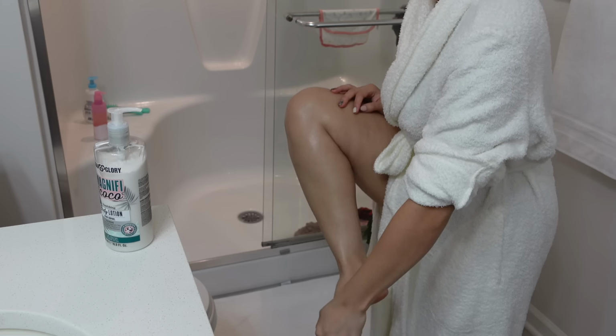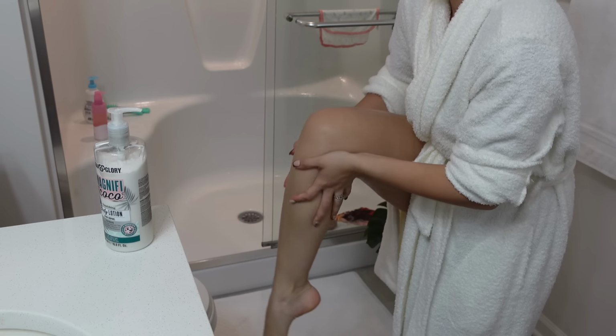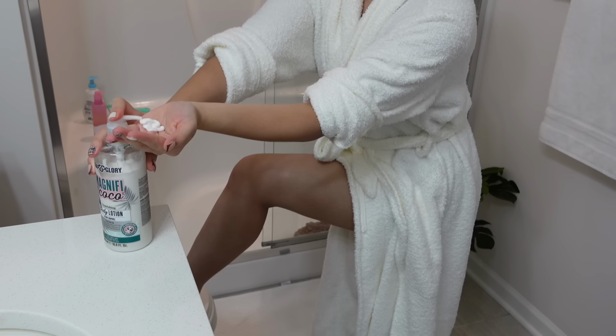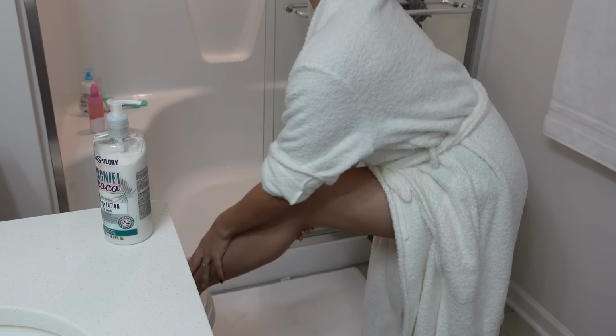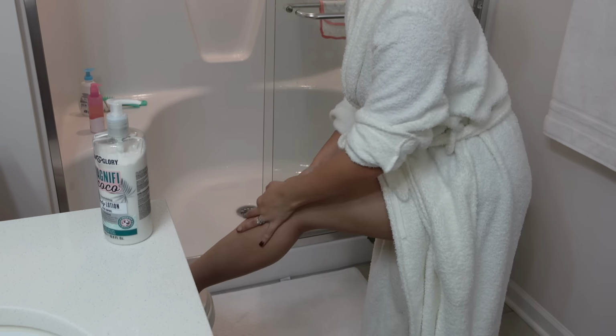Even if I didn't put on any perfume or use any other coconut scented product, I would still smell like coconut. Because girl, this lotion is so strong. It's very moisturizing, it absorbs beautifully, it distributes beautifully, but most of all, it smells so good. So I always moisturize my entire body with this lotion.